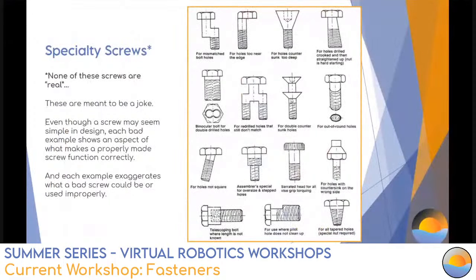This is another funny slide to me. These are all the types of specialty screws that you can think of, but really none of these are real. These are all just a bit of a joke. This offset bolt for mismatched holes. When you think about it, a screw just isn't going to work. When you look at this screw, or even this one, it looks really funny because the hole is too near the edge, right? I mean, these are all the problems that you could come up with when you deal with holes and fasteners. Even though the fastener looks so simple, there are lots of ways for it to go wrong.